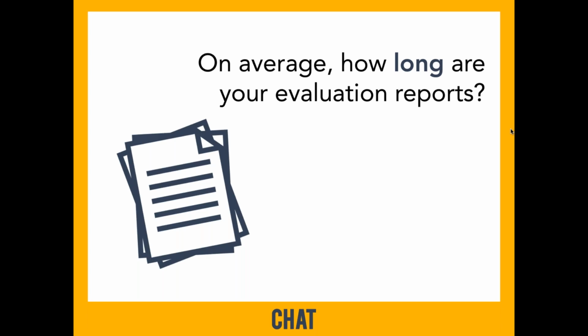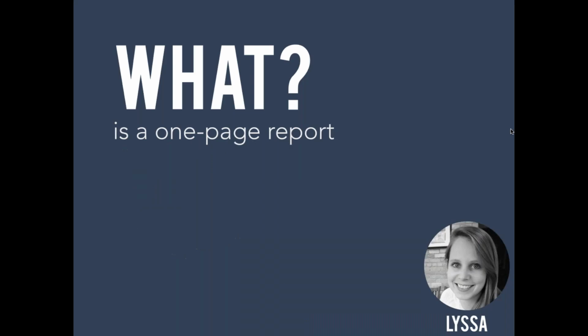So just think about what kind of reports you are creating right now and how you can integrate one-page reports into that type of portfolio.